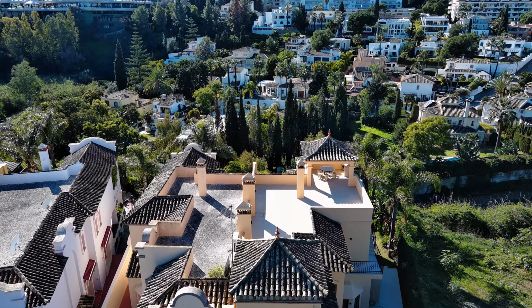I honestly cannot think about a better place to end today's video tour than on this solarium, overlooking the charming roofs of La Alhambra, Nueva Andalucía's valley, and standing right next to my beloved La Concha mountain.